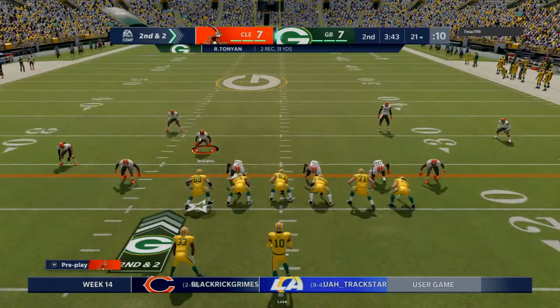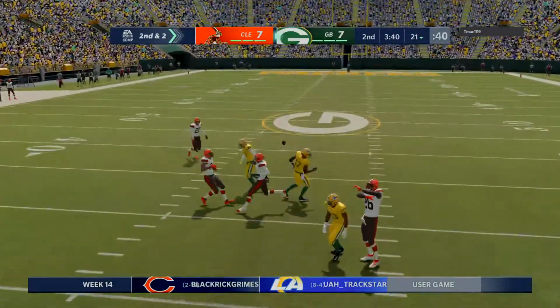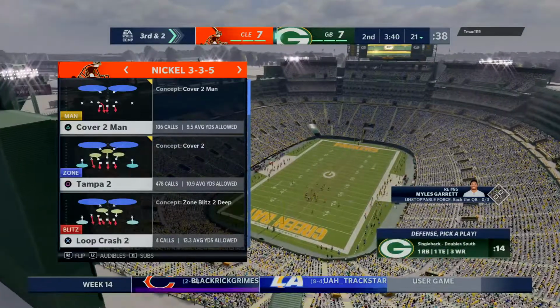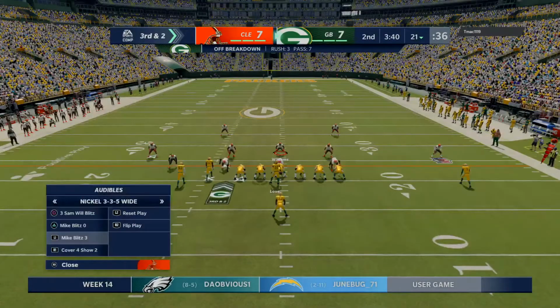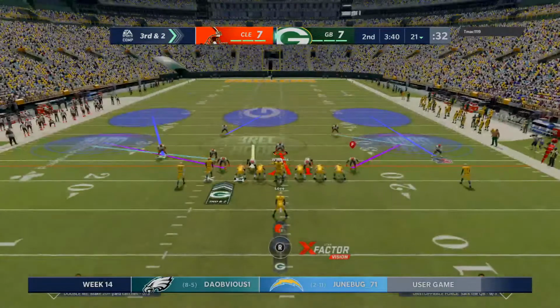Out of the shotgun, it's Love, throwing over the middle, but it's incomplete. He was looking for his running back, Aaron Jones, that time. And it's 3rd and short. You can tell they wanted to get that ball downfield, but they had nothing working in the secondary, so he dropped it off to the running back. That one ended up incomplete.